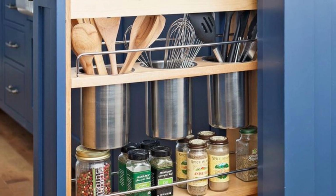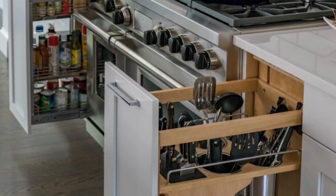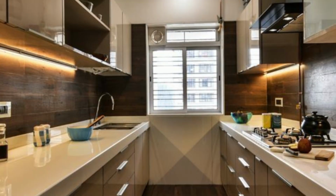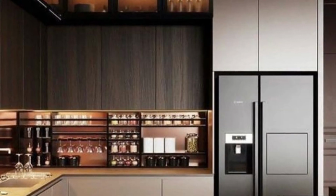Modern kitchen cabinet designs often prioritize sleek, minimalist lines and utilize materials like stainless steel, glass, and high gloss finishes for a contemporary look. Traditional designs, on the other hand, feature wood-oriented woodwork and intricate details, creating a timeless and classic ambiance. Furthermore, the layout of a kitchen cabinet is critical for optimizing storage and workflow.